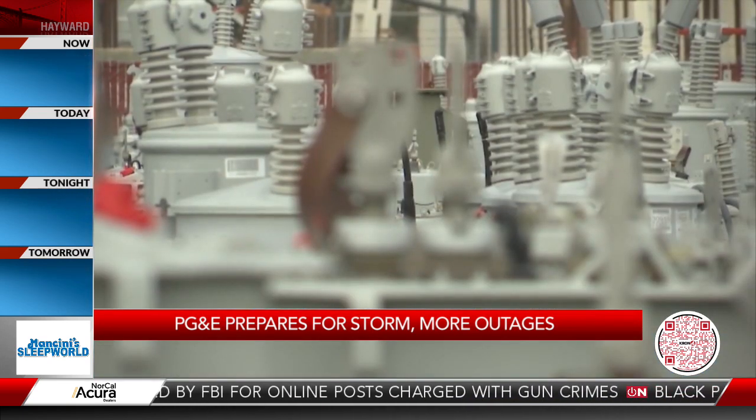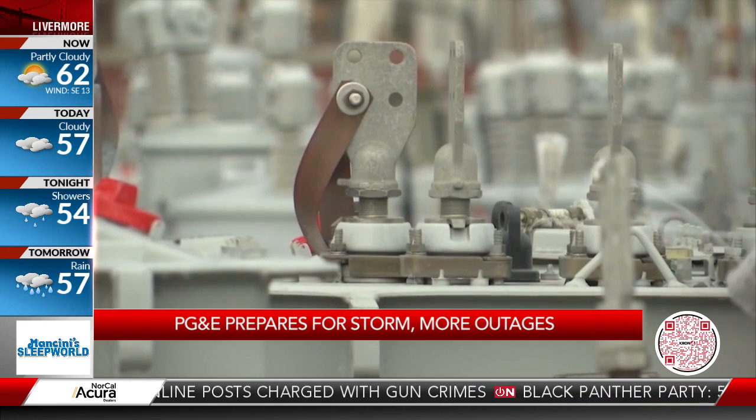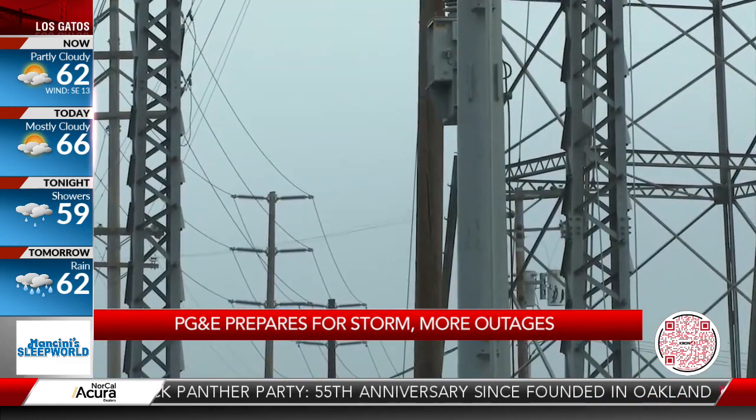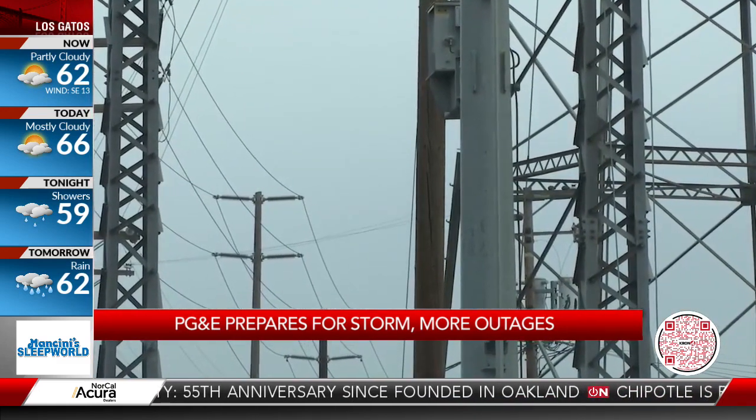And McFarland says customers can prepare as well. So they should have their flashlights ready, new batteries, cell phones charged up. If you lose power, you can always charge your cell phone in your car. She also told me it's smart to have extra drinking water on hand, as well as not to light candles if your lights go out. She says this can become a fire hazard, just a whole other issue that'll make things more difficult for you. Live in San Francisco, Amanda Harry, KRON 4 News.